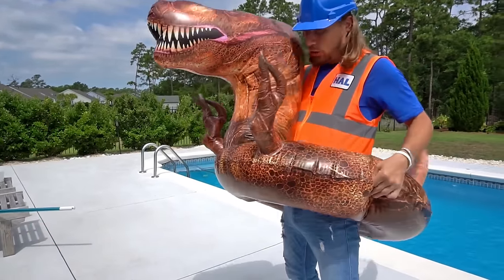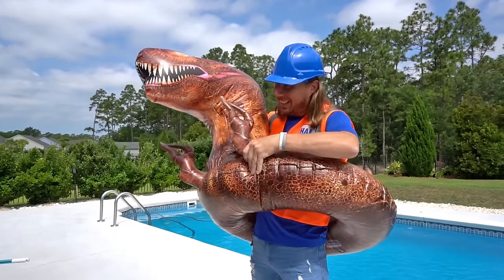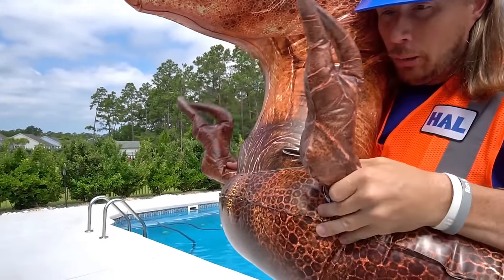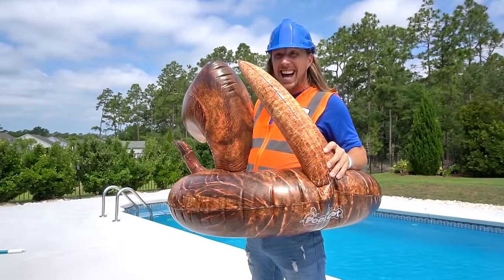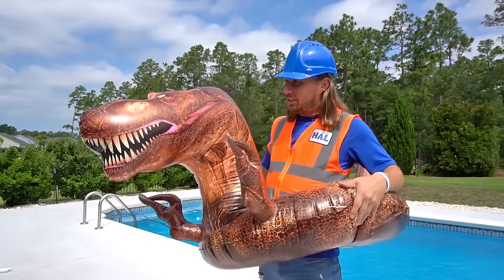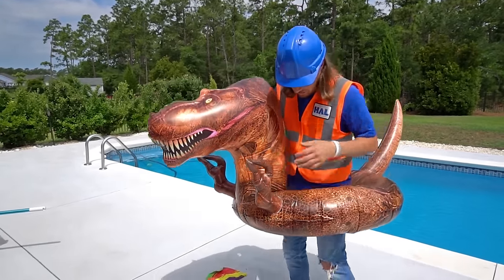This is awesome. Oh, it's like a dinosaur in a tube. Look, he even has his tiny little arms. Oh, that's great. And his tail. My friends are gonna love playing with this. Well, maybe we need to get started on the unicorn.